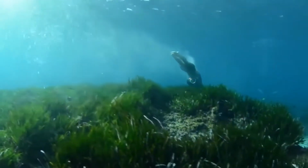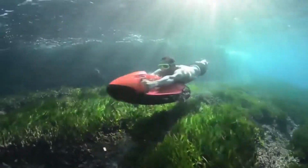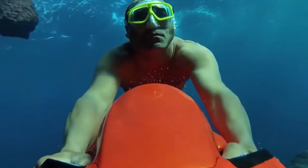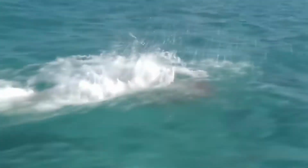At that depth, the speed is reduced to 7 miles per hour, but the device can still be controlled easily thanks to a propeller wheel. Sea Bob can work for an hour without needing a recharge, and to charge it you'll need 8 hours. The device comes in 8 colors and has a price of $9,200.